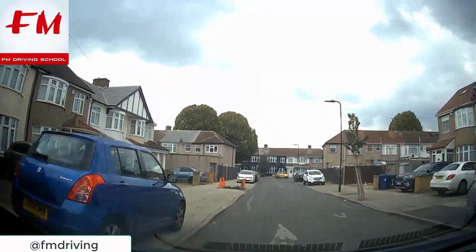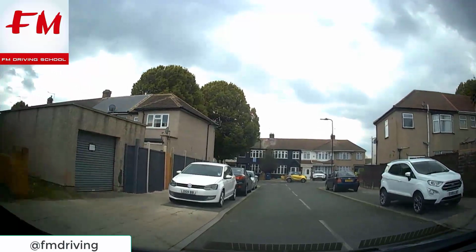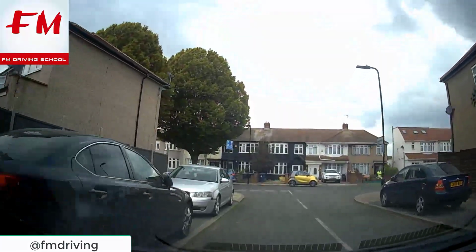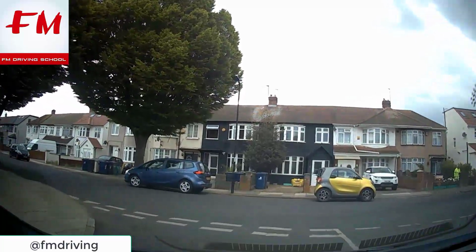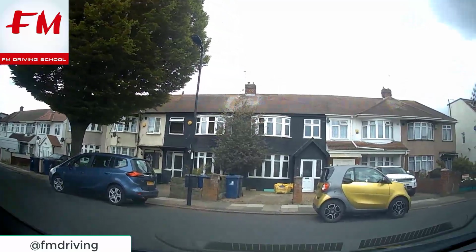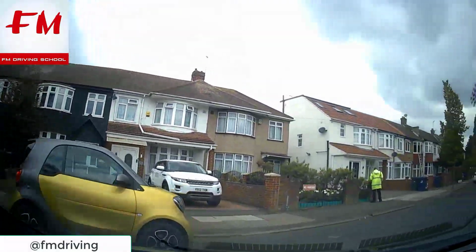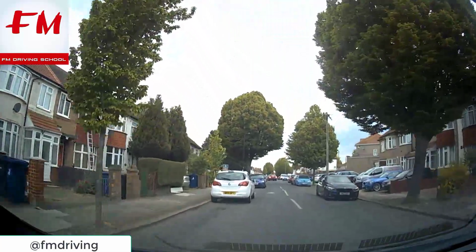So do listen to me carefully on the roundabouts. Do what I say. It's the first time. And then hopefully it'll be okay. Left at this street where this car's going. Left, yeah.